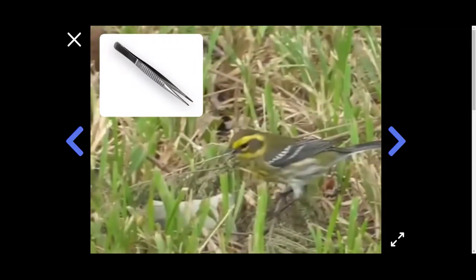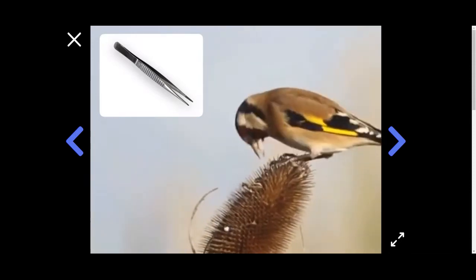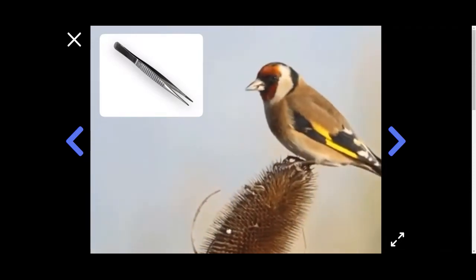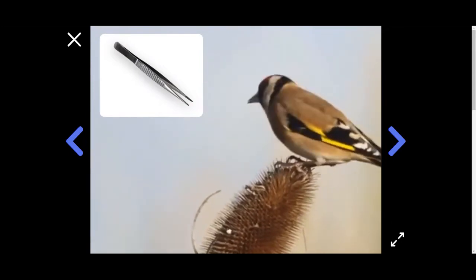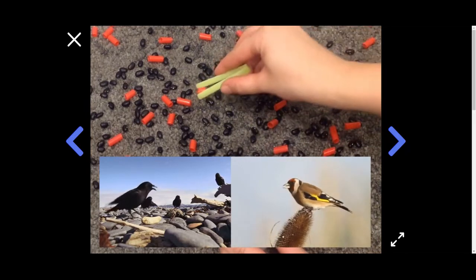Or check out this bird. It's a finch. It uses its beak to pick seeds off of this plant. So these beaks are good at picking small bits of food out of a crowded space.